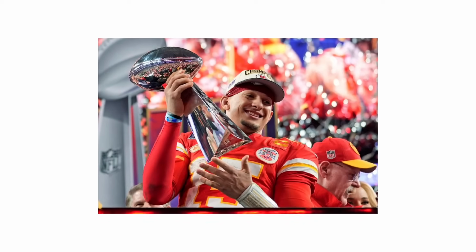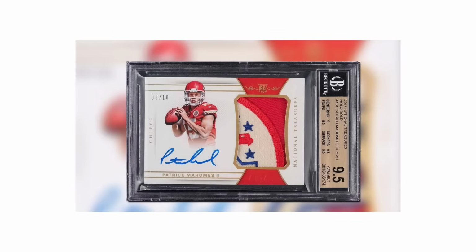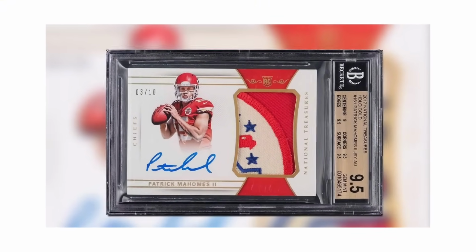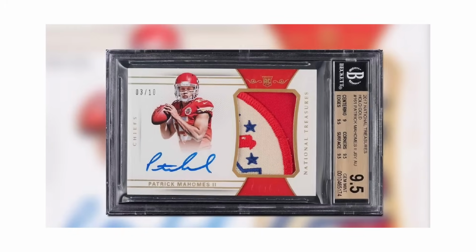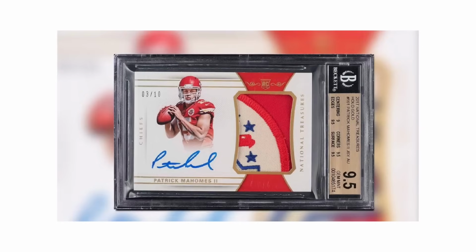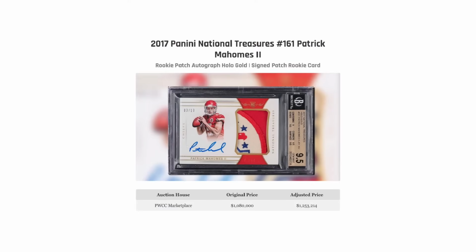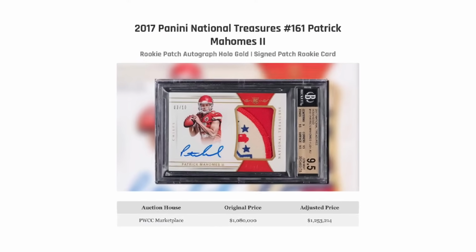To no one's surprise, our final quarterback is Patrick Mahomes. First up is his 2017 Panini National Treasures Holo Gold Rookie Patch Auto, numbered 3 out of 10. It's not a one-of-one, but with just 10 copies in existence and a near-perfect BGS 9.5 grade, it's elite. Game-used jersey, on-card signature, rookie year. Pair that with someone of Patrick Mahomes' caliber and you've got yourself a $1 million card.